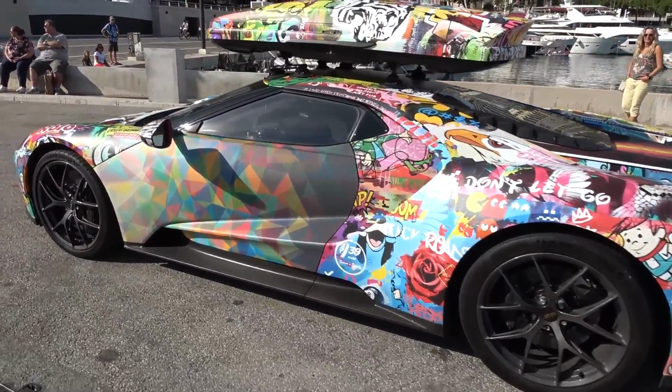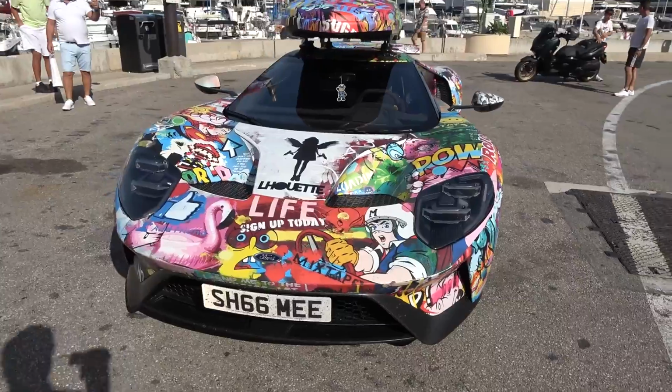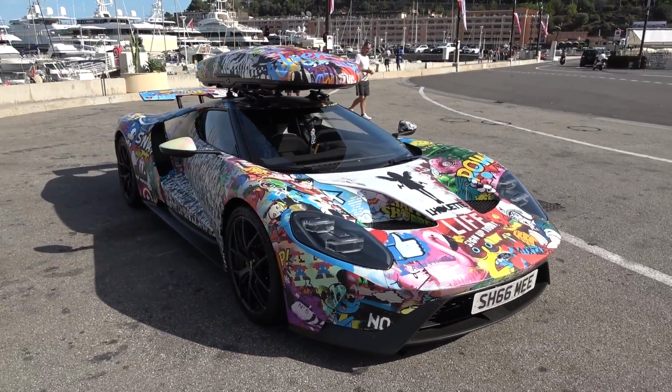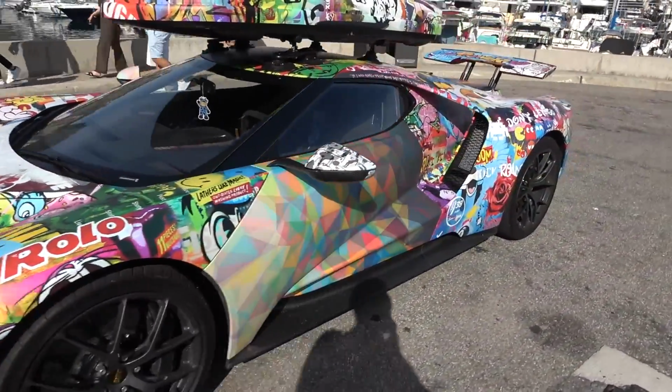Now this thing causes quite a stir with the artwork, which we've explained is to do with Louette and the charity Calm, raising some funds with the original pieces going up for auction in the not too distant future. But then you pop a ski box on the top. I mean, a Ford GT stands out enough on its own, and pretty much everywhere we go it is photo central.